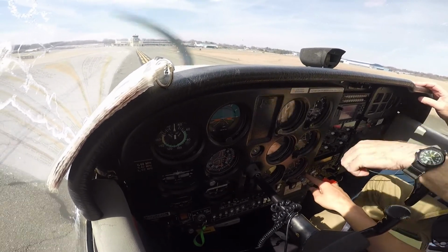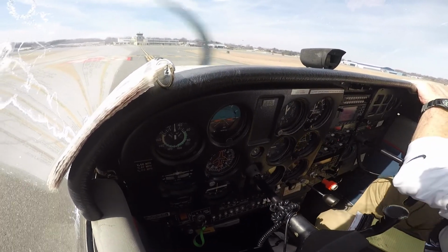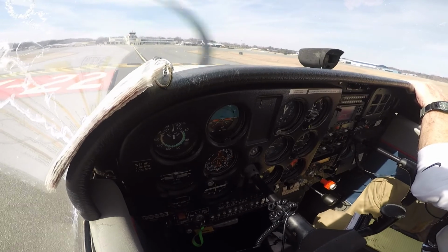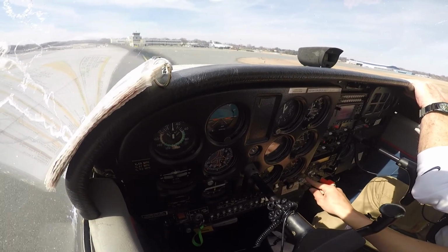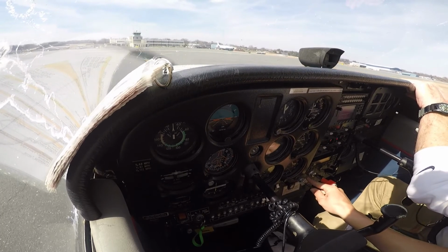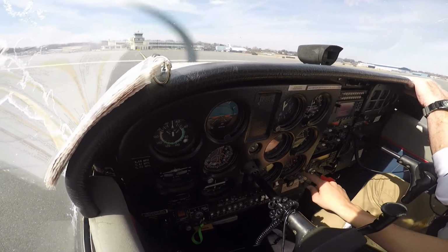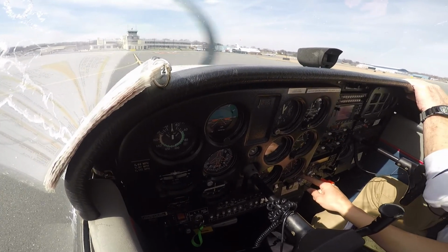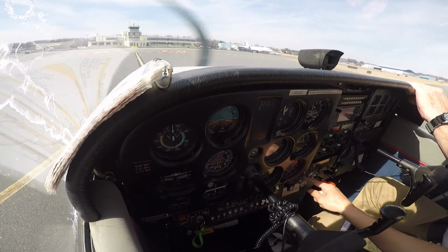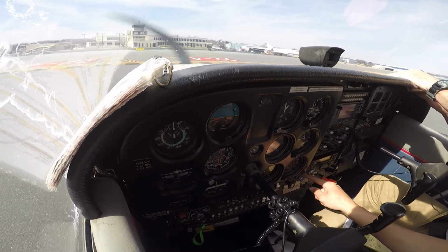Clear left. Clear right. I want to turn our lights on. Alright. Runway 15. Clear. Good. I'm sorry, ground. Was that hold short? Tug ground, cross runway 15. Crossing 15. Thank you. So what we'll do, we'll get across the runway and we'll turn left. Alright.